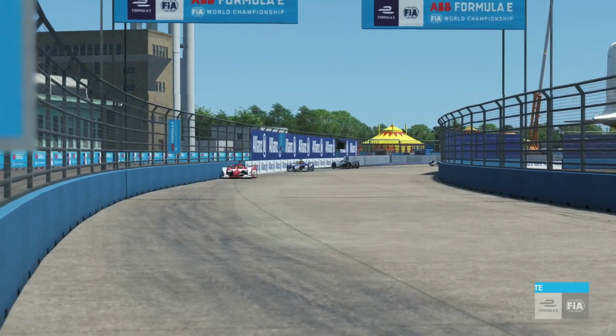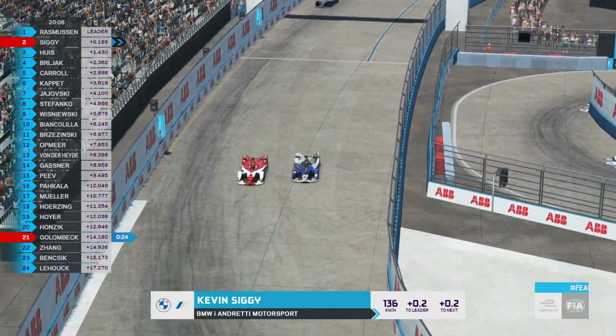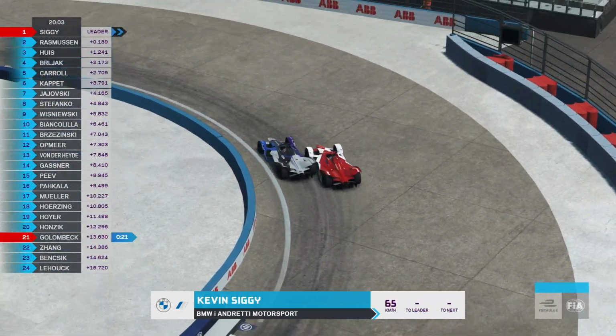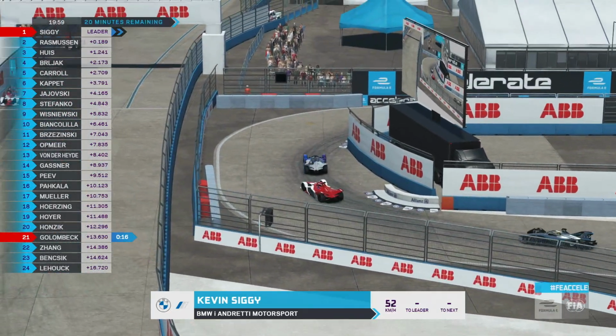Only losing one place. I think it's not bad on this track because there's lots of overtaking opportunities, and here he is down the inside into turn 1. So Siggy in attack mode up the inside of Freddie Rasmussen. Rasmussen tries to hang it on, but he can't quite get the job done.